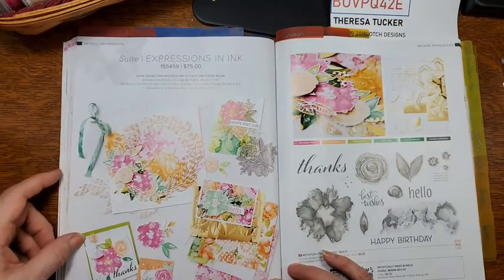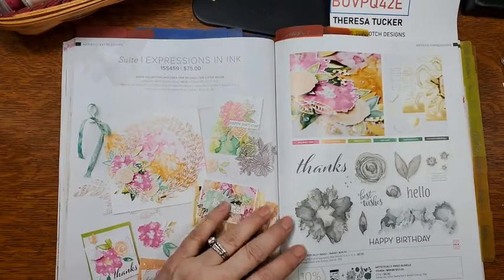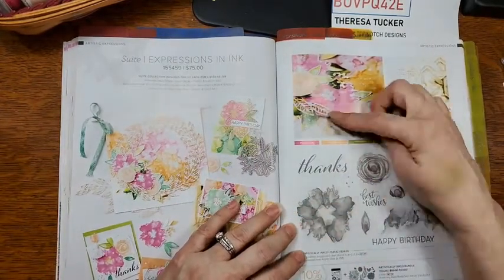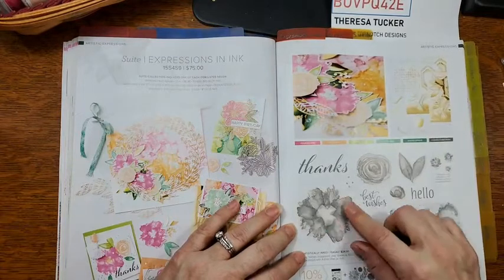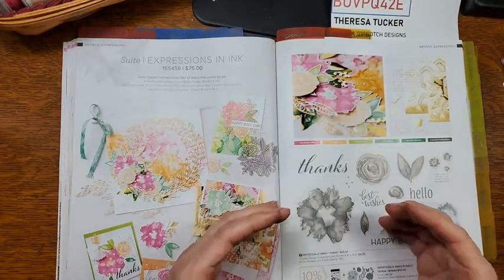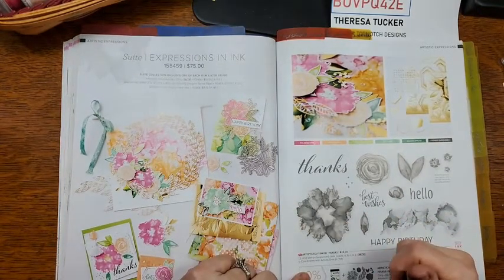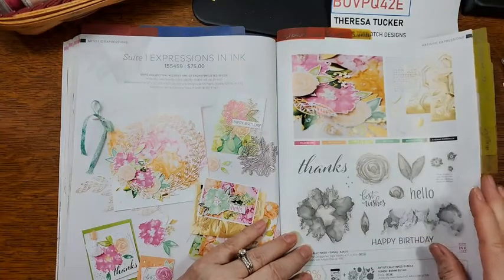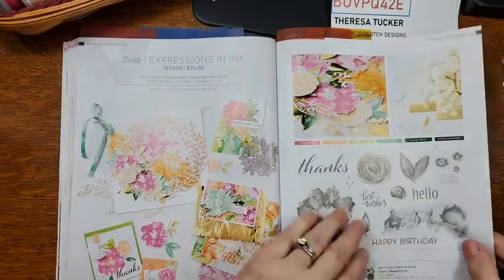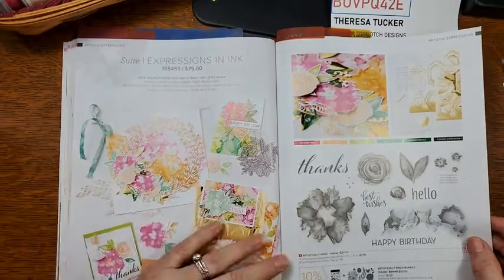Expressions in Ink. Now this one is a beautiful suite. It kind of looks like watercolor. So see how they created this to have these different levels of the flower. It's watercolored. It's just gorgeous. And someone was showing me the designer series paper that goes with it, and it's gorgeous as well.